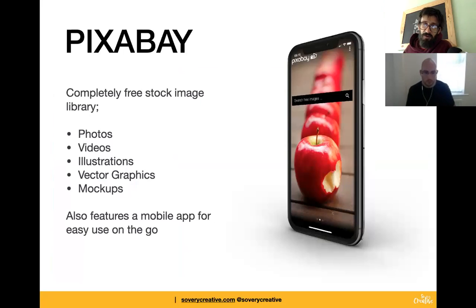And there's a range of different content available within there. Photos and videos are going to be your main two, but at the same time, there's a range of illustrations, vector graphics, and cartoons and stuff that you might want to make use of as well. So there's a massive database of stuff in there that you can make use of.